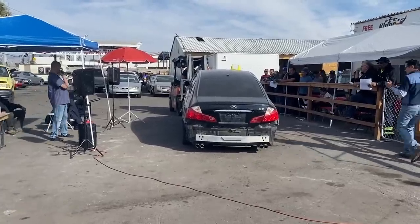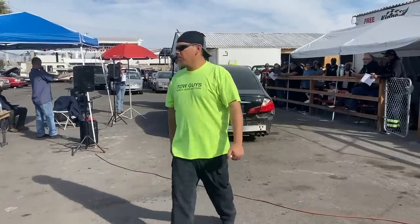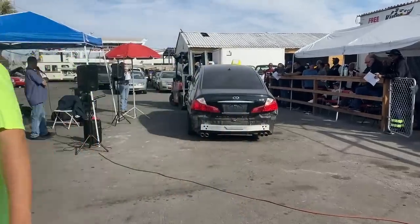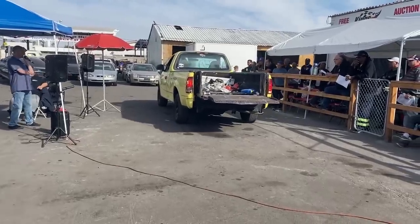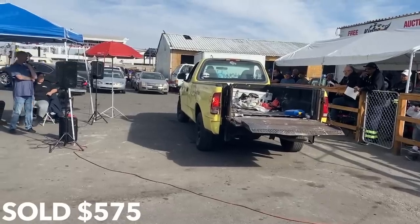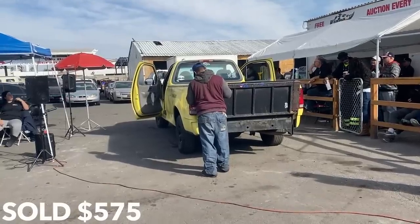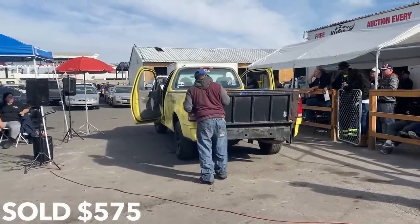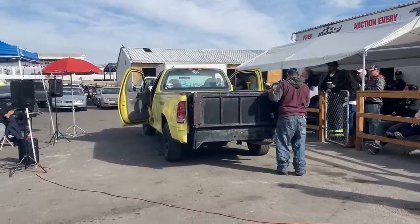2008 Infiniti M35. $400, now $4.25. All in? All done? So $400. Oh, it's got a lift gate. 24-hour road service. It better call its own number. $575, now $6. Are we all in? All done. So $575.